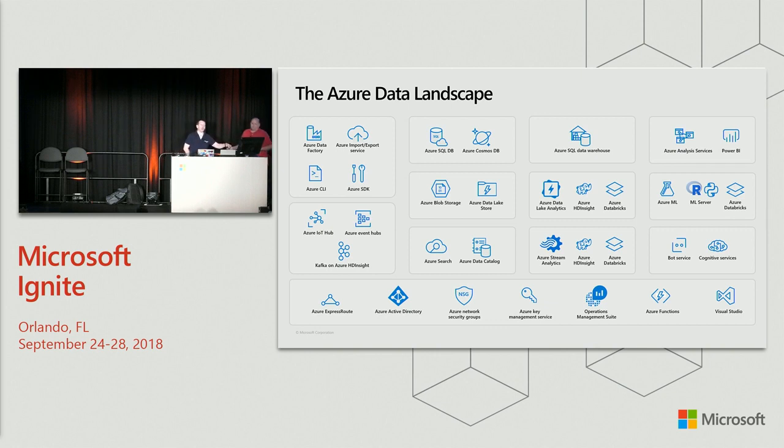So the best question I had yesterday in the expo hall was, what's Azure? And I was like, how long have you got? So this is the primary components of the Azure data landscape as we see it today. You can understand how it can be quite confusing in terms of what do I choose, what are the scenarios, how do I distinguish between Databricks versus HDInsight, should I choose a SQL Data Warehouse? As we add more services and products, more guidance is needed ultimately. And that's certainly the trend we're seeing when we talk to our customers.